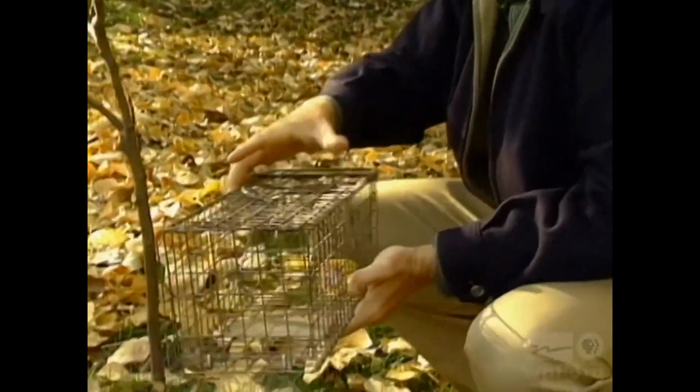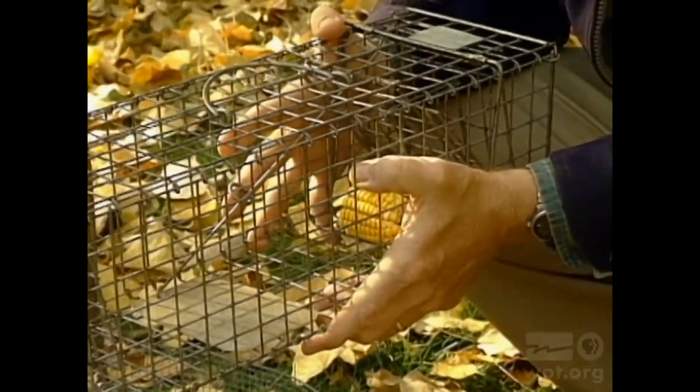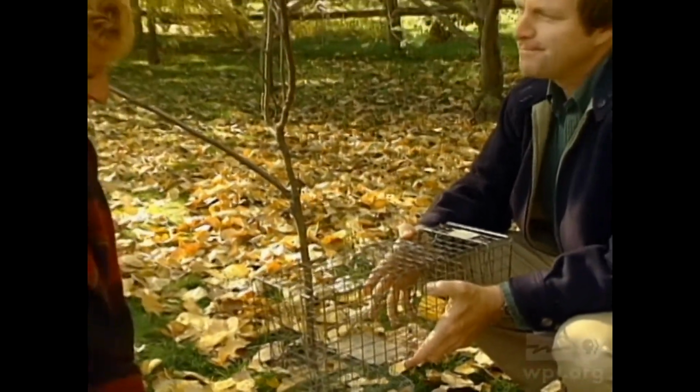Well, a lot of people favor the removal of the offending animal, and a good live trap like this one, baited and placed appropriately. You can catch lots of rabbits during the winter months when food's in short supply, and just relocate them and problem is solved. Okay, great. Thank you, Scott.